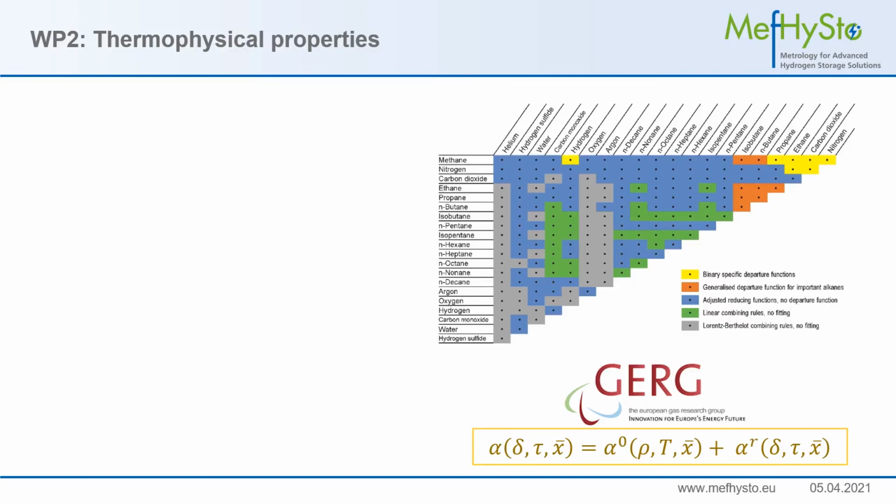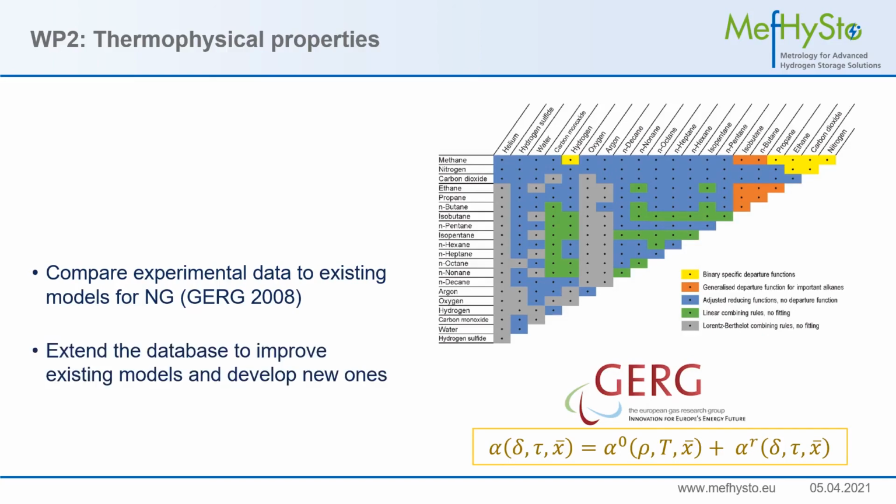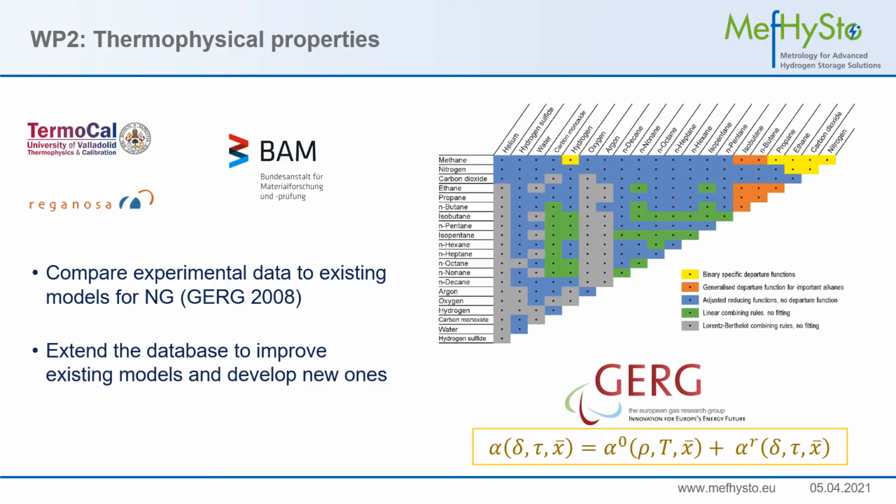The experimental data obtained in this work package will be compared to previous equations of state. They will be used to improve existing models and to develop new ones. The University of Valladolid, BAM, and Reganosa will participate in this task.